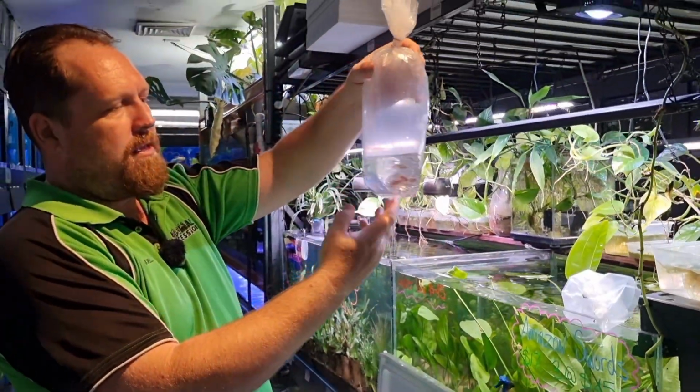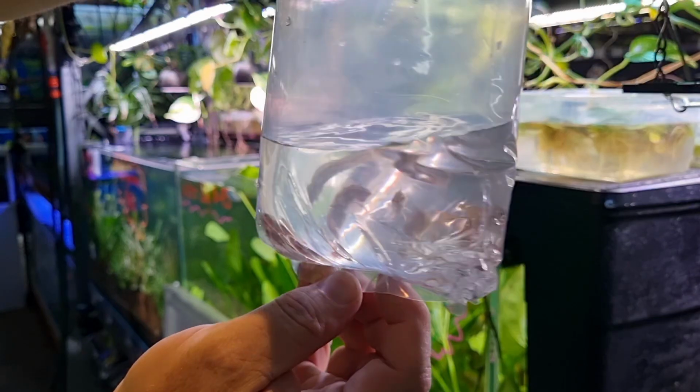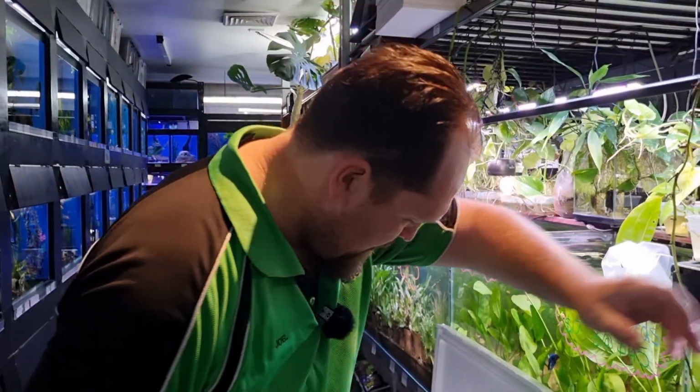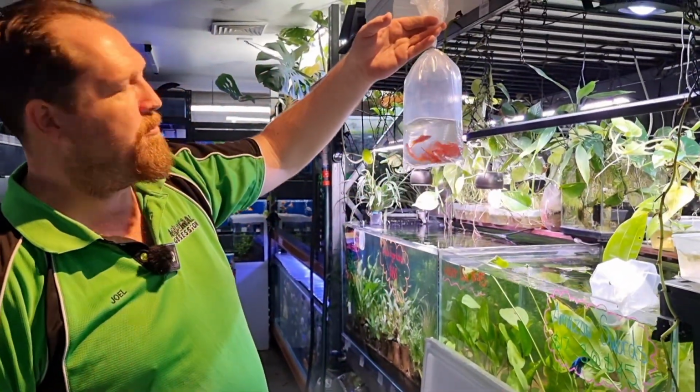Okay. Cherry barbs. I didn't even know we were sold out of these little fellas. They've been going really well. So cherry barbs are really noticeable. Your males will be a lot more red and your females will be a lot more bronzy red color as well. I'm hoping that there might be some long fins in here as well. I thought that might have been it.